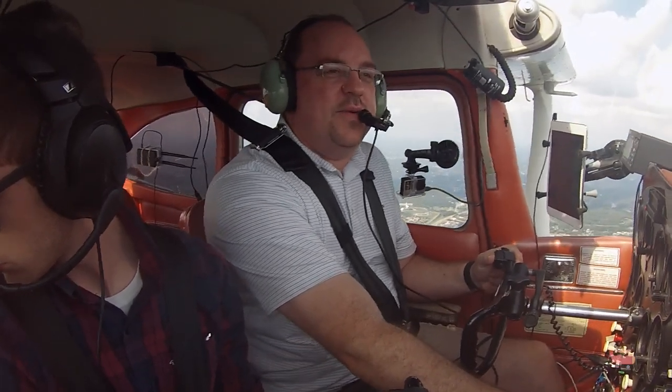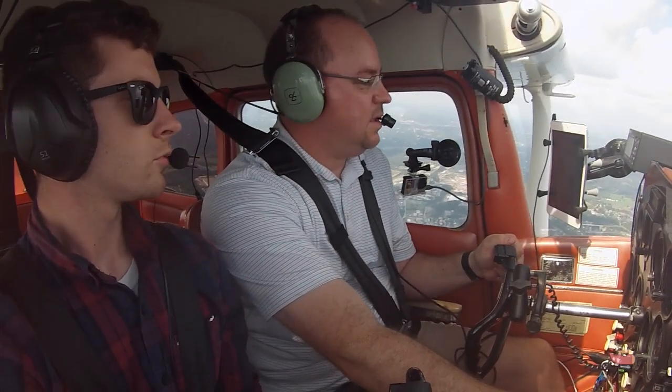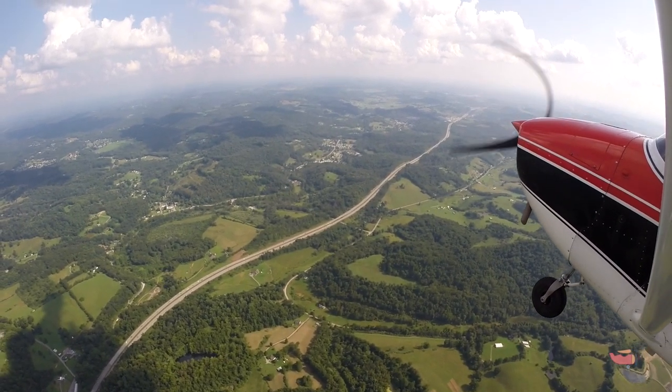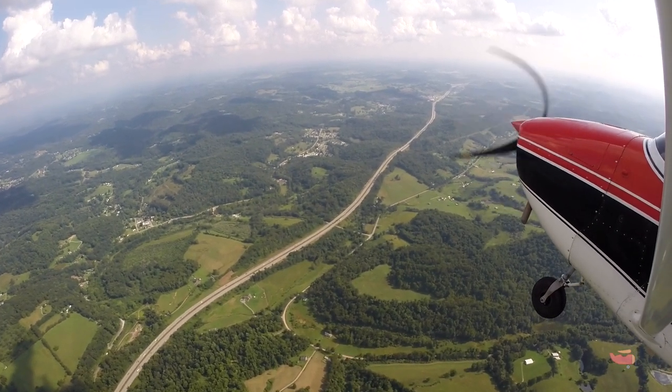Clarksburg Tower, Skyhawk 385 two Lima. We're 6 miles to the north with Papa, inbound for the option. Skyhawk 385 two Lima, Clarksburg approach. Clarksburg altimeter 3017, ident. 3017, ident, 385 two Lima.